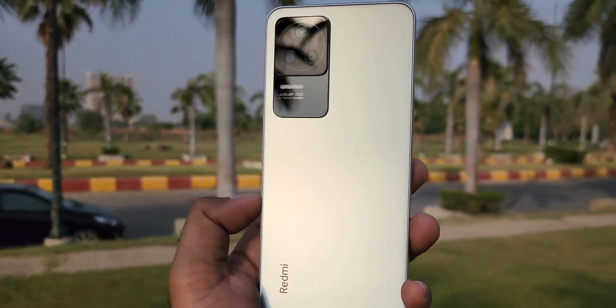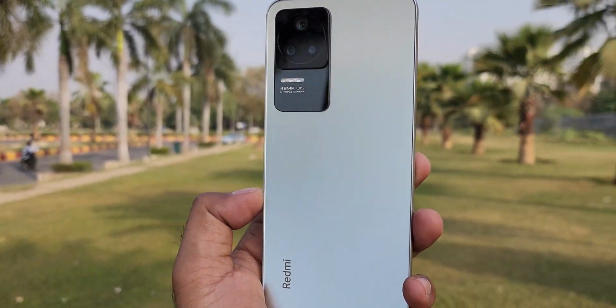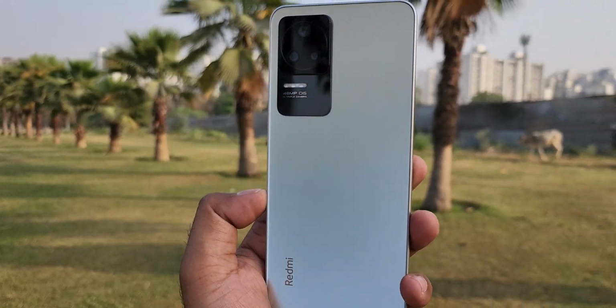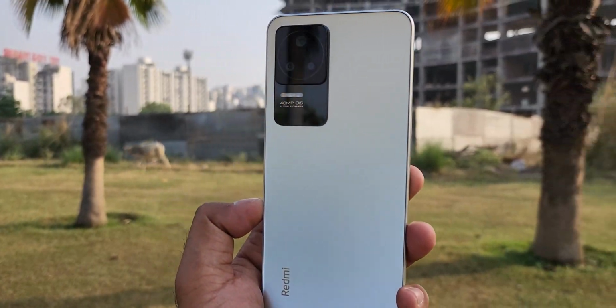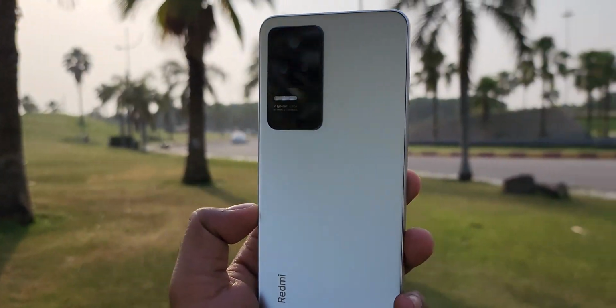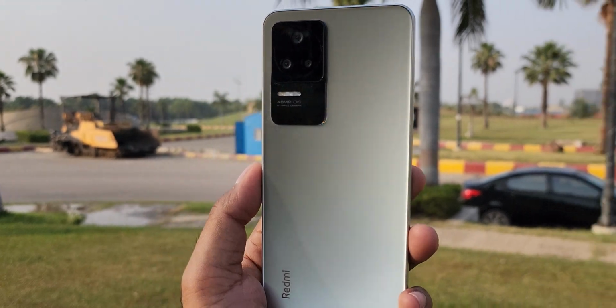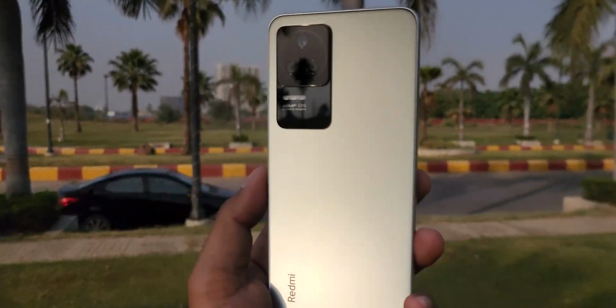The back panel is really good. It is made of plastic, so we have to wait and verify the durability. There are a bit of fingerprint marks, but they are not easily visible because the color is designed in such a way. Okay, the phone feels solid. It is good and slightly bulky too. That's the drawback with a squarish frame phone.